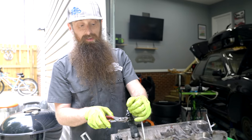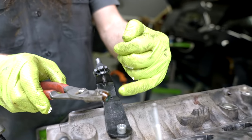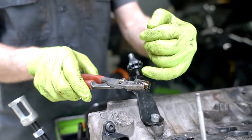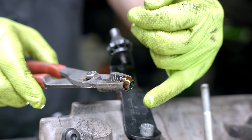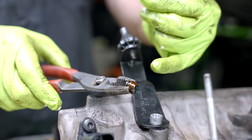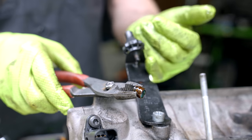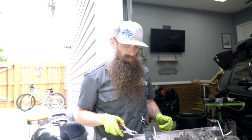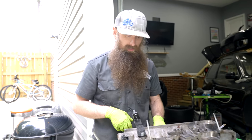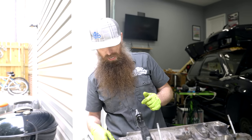We're also gonna replace the valve stem seals. So this sits at the top of the guide that holds the valve in place. Ideally, if we had unlimited budget, we would want to go ahead and replace the valve guides as well. That's more of a machine shop thing. I mean, really, we probably should have just gone ahead and sent this to the machine shop, but we're in it at this point. So we're going to keep on doing our thing and make this car fast.